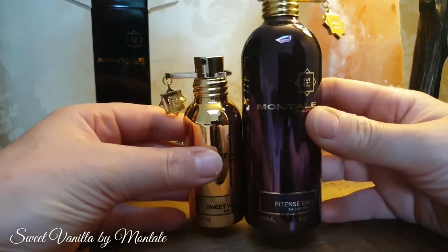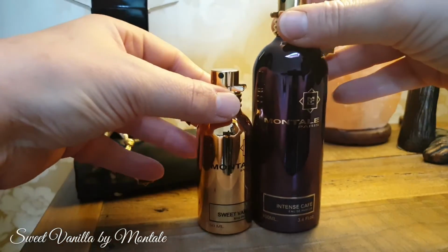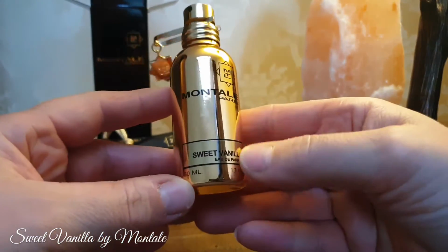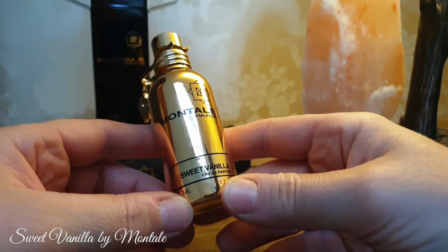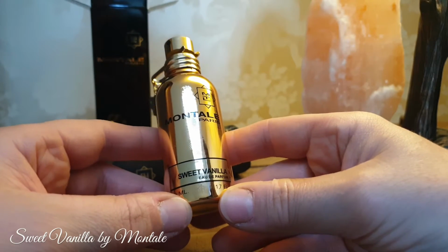It looks more like a third of the amount, doesn't it? I just don't understand how that can be half when it's tiny. Sweet Vanilla. So why did this pique my interest? Well, the person that was describing this, whoever they were, thank you, but I don't remember who you are. The way they described this just sounded really lovely.